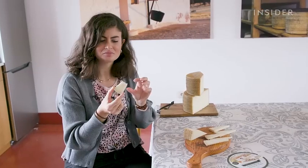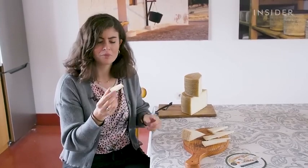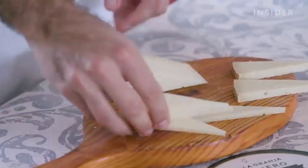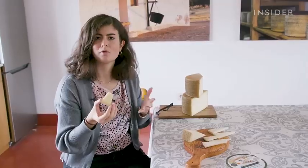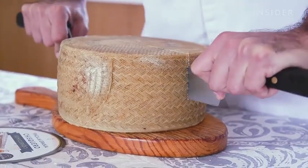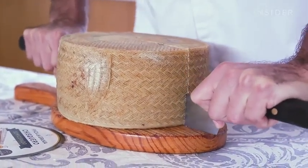It has a different texture as well in your mouth, and I like it. It's somewhere in between crumbly and a bit buttery, so you get both of them depending on when you actually bite into it and when you chew it. Again, the fact that this one has matured more than the minimum has made it better.